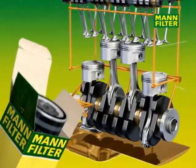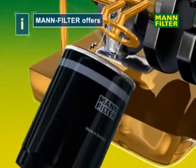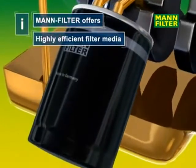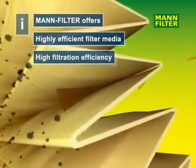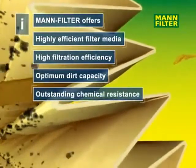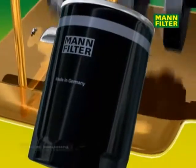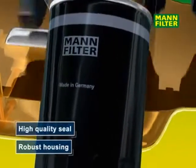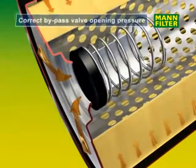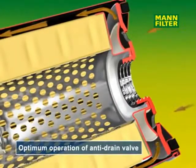Therefore, change Mann oil filters regularly because Mann filter brand products contain highly efficient filter media with high filtration efficiency, optimum dirt capacity and outstanding chemical resistance. Mann oil filters have a robust housing with a high-quality seal, correct bypass valve pressure setting and anti-drain valve with optimum performance.